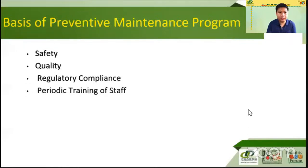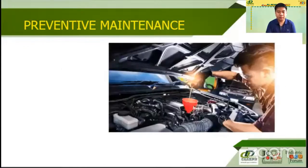Now let's go to the basis of preventive maintenance. Safety, quality, regulatory compliance, and periodic training of your staff are necessary in having a preventive maintenance program for your ventilators. Preventive maintenance is like your car maintenance.